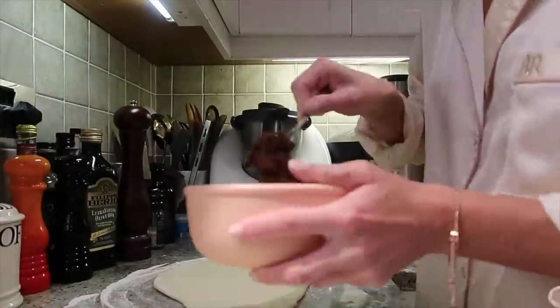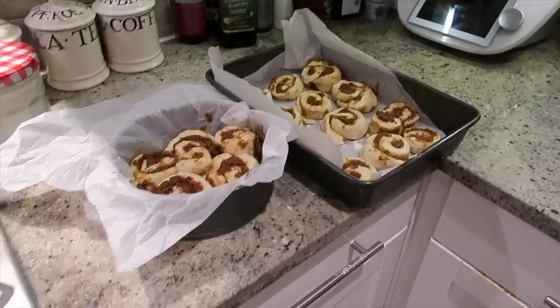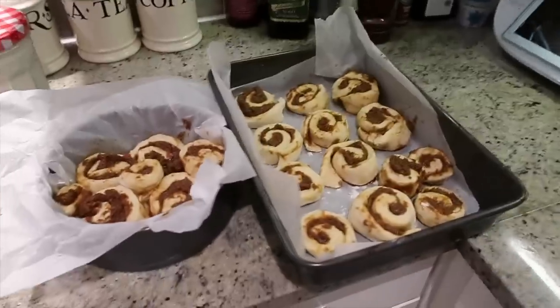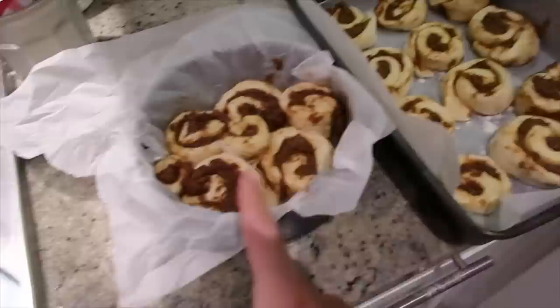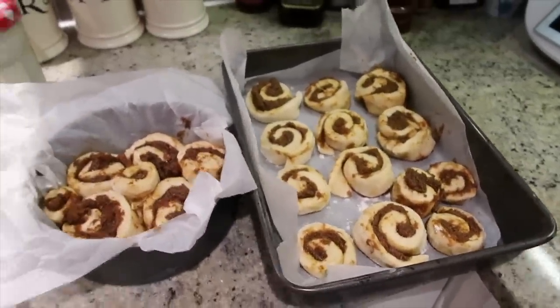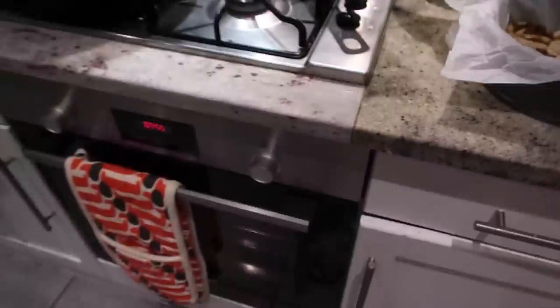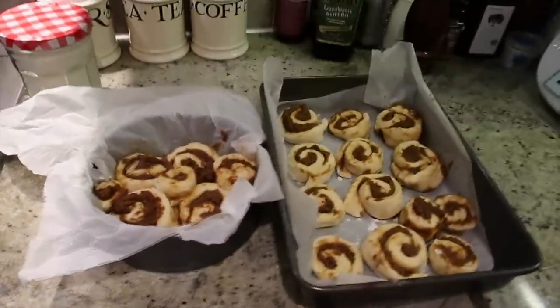Okay, so the buns are all rolled out and into baking trays. These ones are slightly fatter with more filling, and then these are the slightly lighter version. They always look a little bit rubbish at this stage, but I'm gonna pop them in the oven now for 25 minutes and you'll see how delicious they look afterwards.